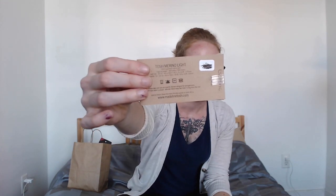And then my other work in progress is something that I started last night. This is a hat for myself, made out of some yarn that I got last year for Christmas from my older brother. I just wasn't really sure what to do with it. It is Madeline Tosh, the Tosh Merino Light. This is a 100% superwash merino, fingering weight. The colorway of this one is Esoteric.